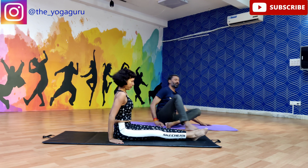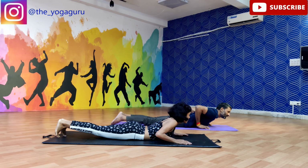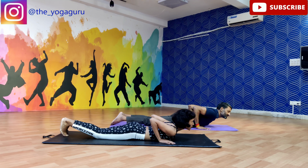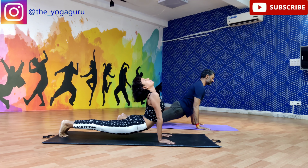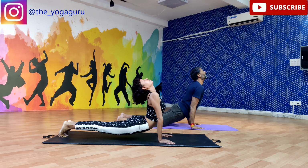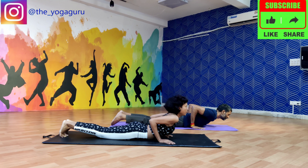Let's lie down flat on the stomach. We shall do a variation of cobra pose, that is upward facing dog. Taking our palms close to the rib cage, feet flat. Inhale to raise your head and chest up. Raise your knees and thighs also up. Look upside. Keep holding. Your knees and thighs both are up. Slowly come down. Easy.